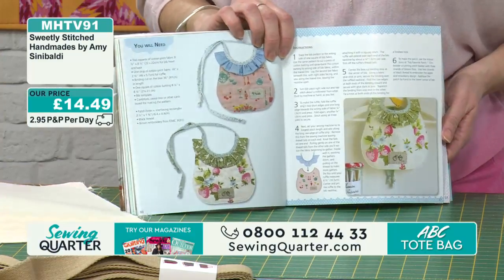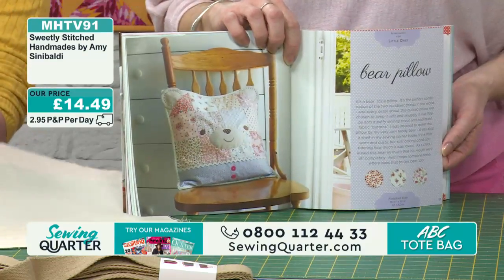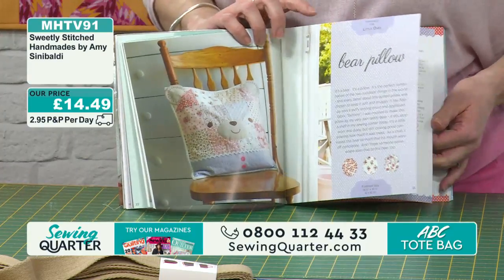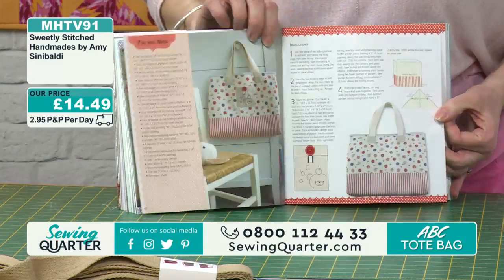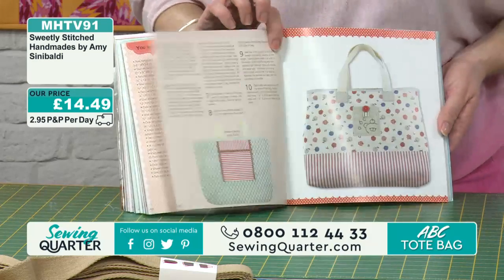I know. But they are sweet, and there she's embroidered the little names. There's the bear pillow. I do love the bear pillow. And we've got 2 choices for that today. If you wanted to do it with the Liberty fabric, we've got that. But real easy step-by-step instructions. And then this is the bag. Are we just working our way through the book with projects?